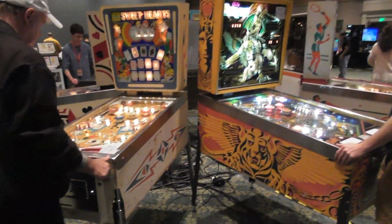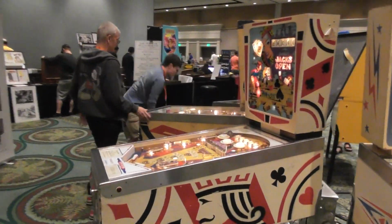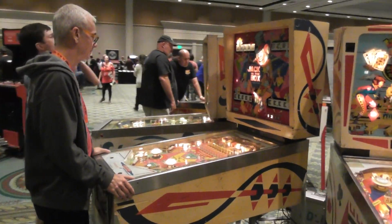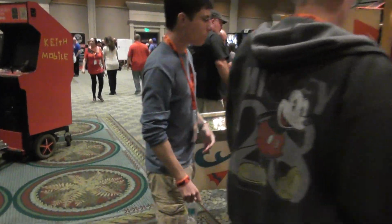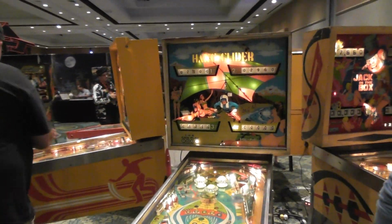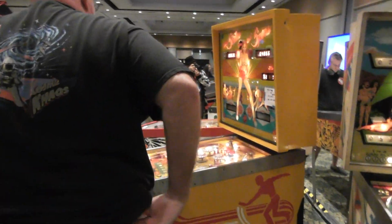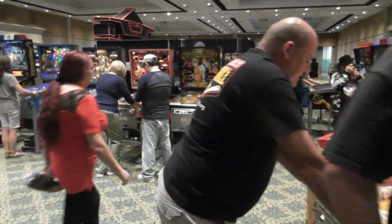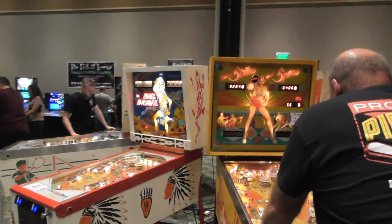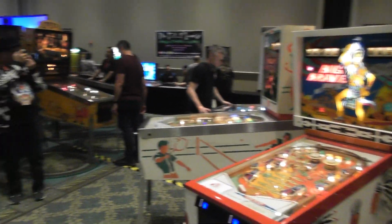Got Paragon. Sweethearts. Jack's open. See the Keith Mobiles over here. Jack in the Box. It's around 9 o'clock as I film this, so a lot of folks are out getting dinner. Hang Glider from Bally. That's a different one. Yeah, it's Strikes and Spares with the giant lady that just loves the bowl. I think she's been dating the Big Brave, even though they're from two different companies. Got a Bally in the corner.